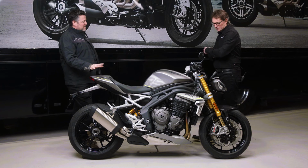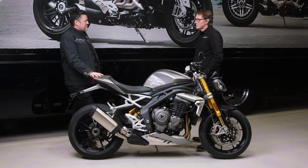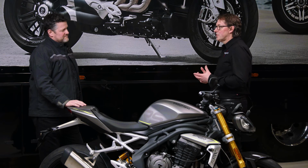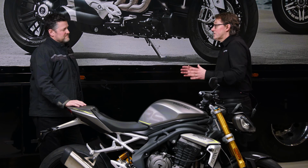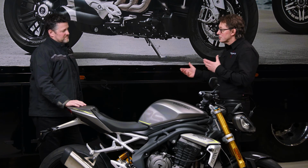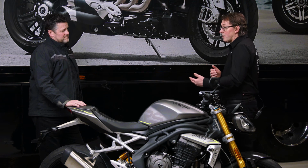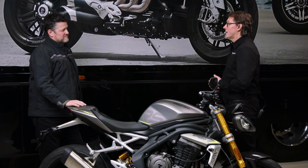So I understand quite some of the development of this has come from Triumph's Moto2 race engine development, is that correct? We've learned a lot from working on a Moto2 engine. The engine team that worked on the Moto2 engine is the engine team that works on road engines. We don't have a separate race department at Triumph, so we get immediate learnings across the teams. So that helps us with performance development, but it also helps us in durability development as well, because what we learn with the race engines gets dialed straight back into the road bikes.